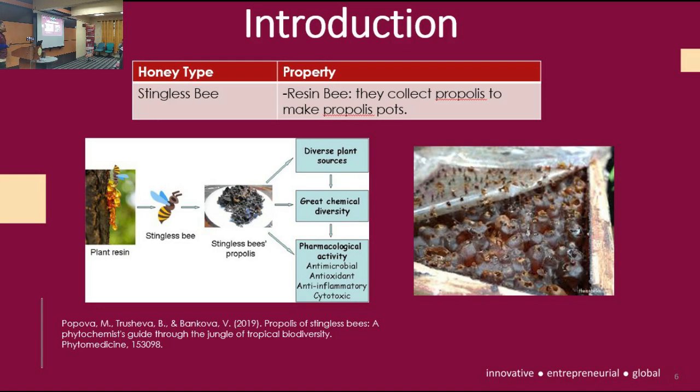So what makes stingless bee different from the common bee? Some of the keywords are propolis and pots. Propolis is actually a substance from trees, a resin. They take the resin and mix it with wax and saliva, and make it into this chewy, blackish material. You have the opportunity to touch it, and they use it to create their hive. They use it to create their structure, so that the hive can stand and build up.